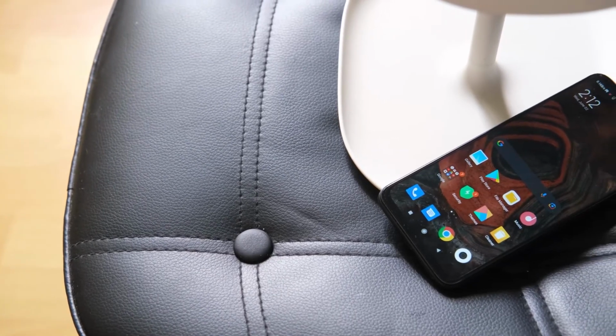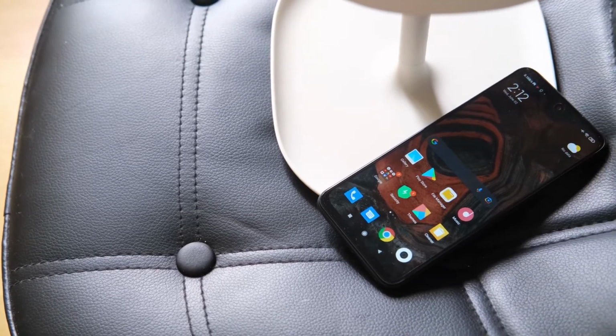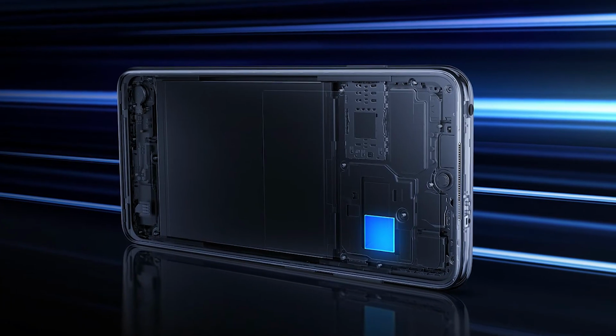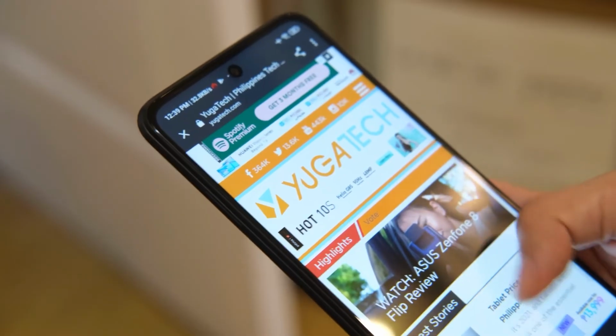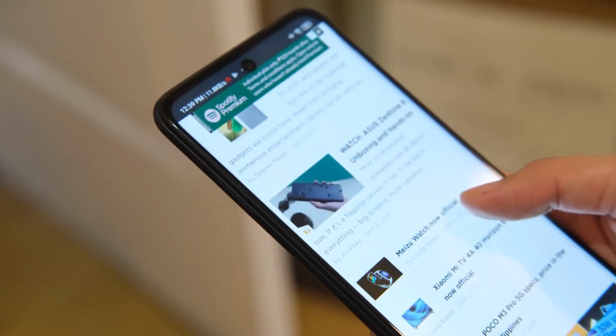There's not too much to write about when we talk about the battery life of the Redmi Note 10 5G, other than the fact that it's pretty good. The 5000 mAh cell gives at least a day of power, usually going into the next day depending on how long you're using your phone.